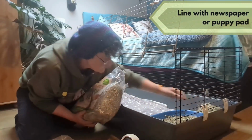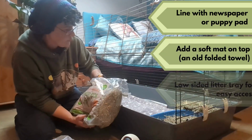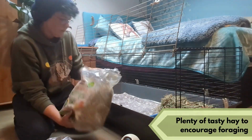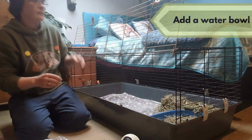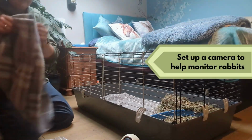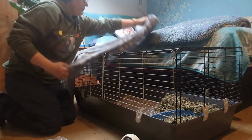Line the bottom of the cage with newspaper or a puppy pad and add a soft mat on top. Use a low-sided litter tray to make access easy and add plenty of tasty hay to help encourage natural foraging behaviour. Don't forget to add a water bowl, and to help your rabbits feel safe and secure, especially if they're in unfamiliar surroundings, add a blanket over half of the cage. If you have a camera, it's also a great idea to set it up to help monitor your rabbits without further disturbing them. Now we're all set for the big day.